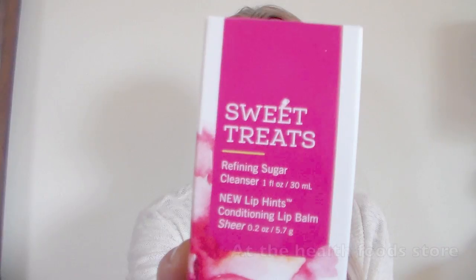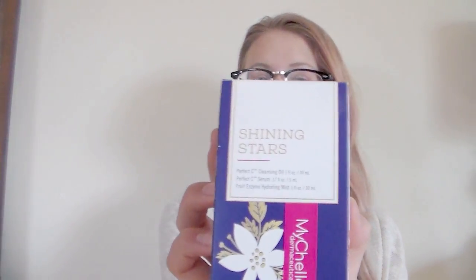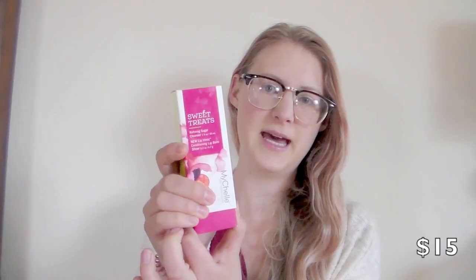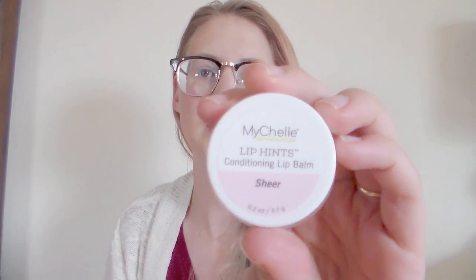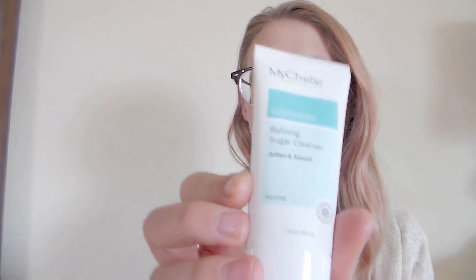What I started out with was they were having a sale. This is called Sweet Treats, and they were also having a sale on this Shining Stars. My mom decided to get me an awesome little duo where she got both of these for me, and inside of this is the lip hints, just a sheer, and it has this refining sugar cleanser.